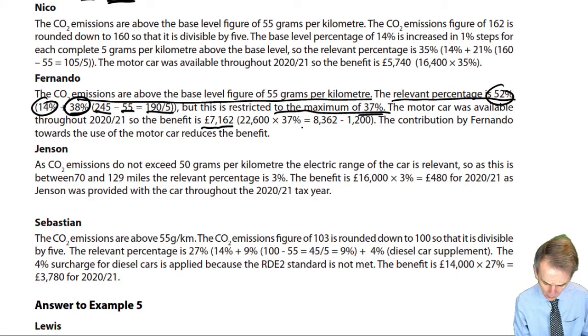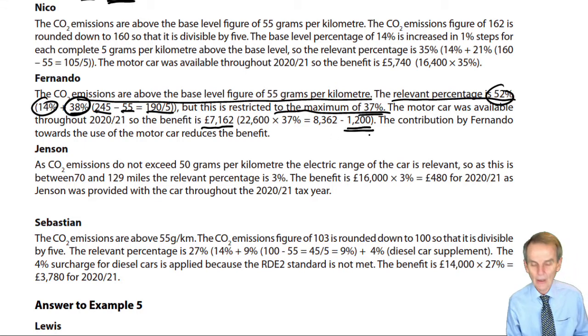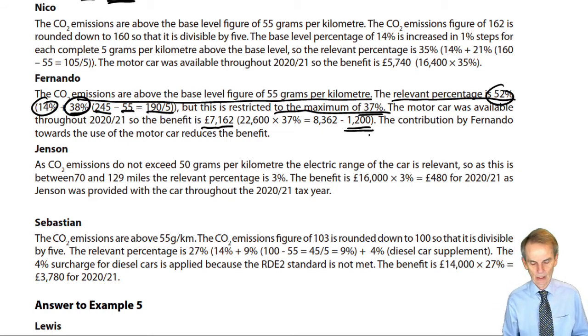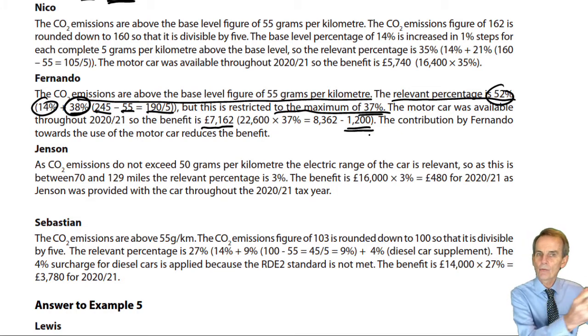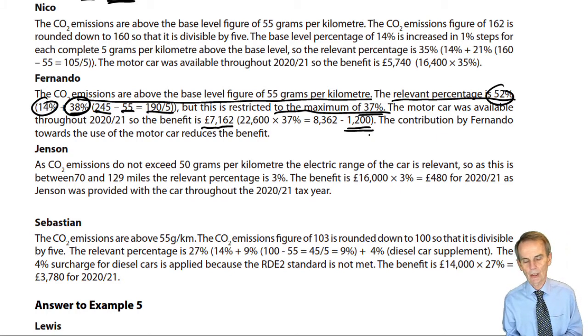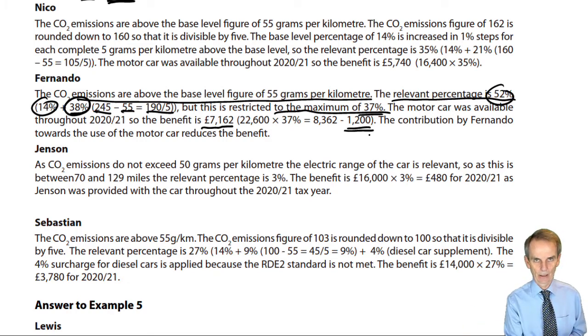All is well. So we've got to take away the £1,200 employee contribution to the employer for the benefit of the car. Watch out with these contributions to the employer. Distinguish between what was a capital contribution towards the cost of providing the car, which is deducted from the list price to a maximum of £5,000, and what this is, which is a year-on-year requirement for the employee to make a contribution to the employer for the benefit of having the private use of that car.